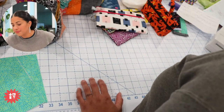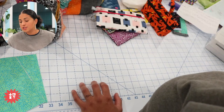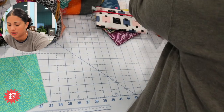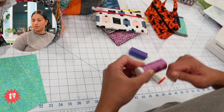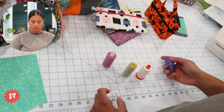Let me keep an eye on the time. The next question I have is, do you use a different thread when you're making these mini projects? So I wanted to pull up here some of my threads. That's a great question. And I think it's important to note that whoever was asking the question asked for mini projects, okay?